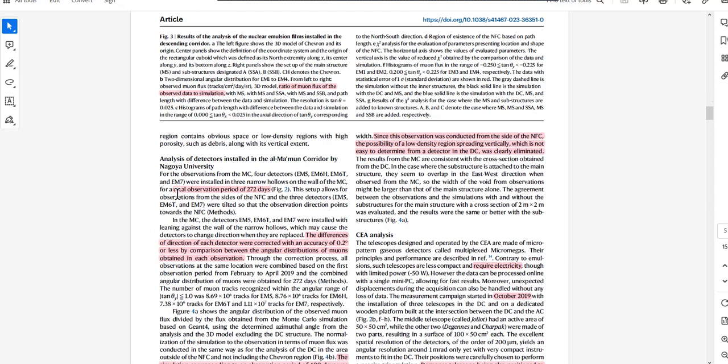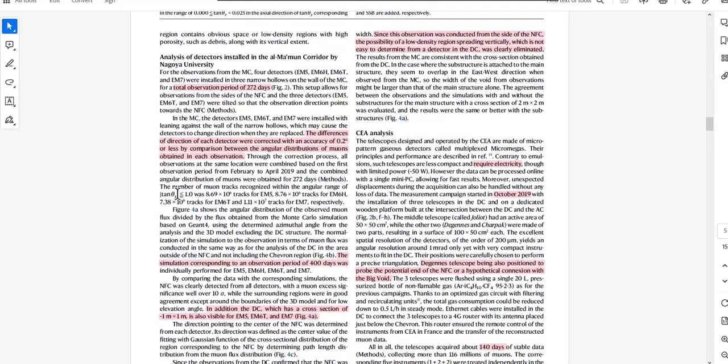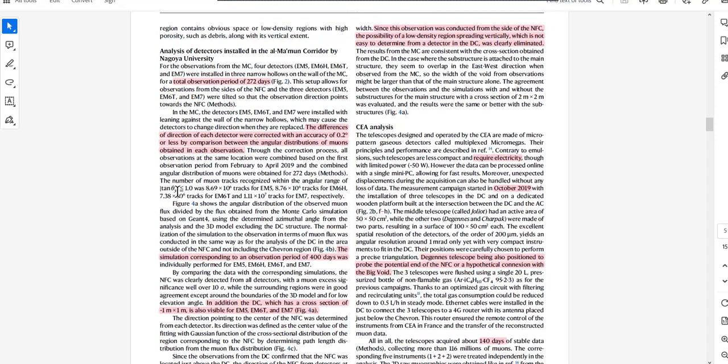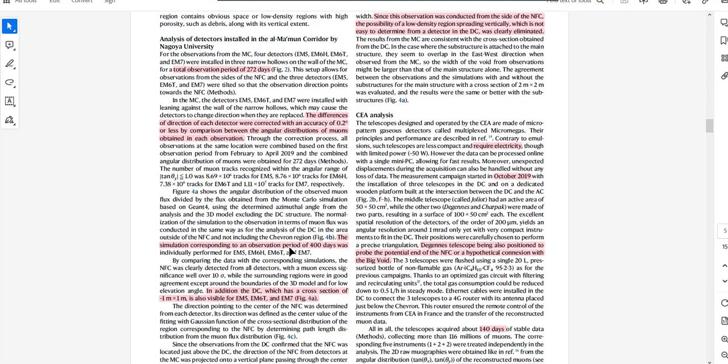So I'm just going to go over this briefly. The details are not, I don't think, that important. There are a few interesting things. So the scan was longer this time than in the past. They added the muon signal from several observation periods.